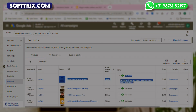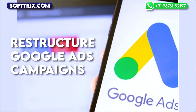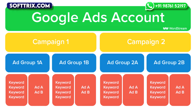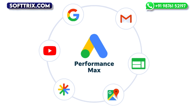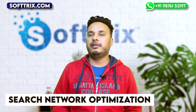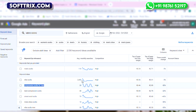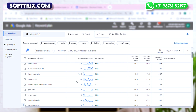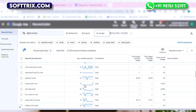Shopping campaigns. Now in terms of campaign restructuring, we revamped the campaign structure, creating well-defined ad groups and optimizing the keyword targeting, and implemented a strategic approach to the PMAX campaign aligned with the client's goal. Search network optimization: we adjusted the settings to maximize the budget allocation on the Google search network, targeting relevant keywords to capture potential customers actively searching for socks.